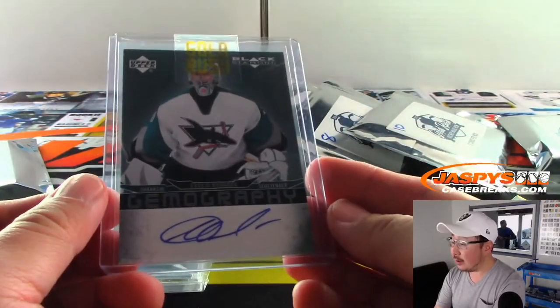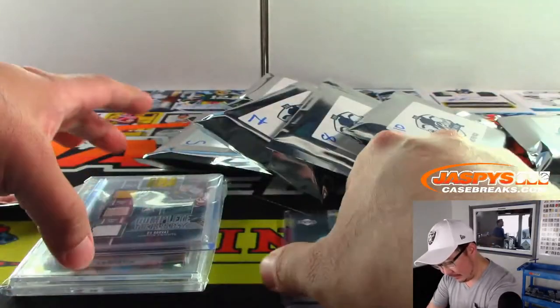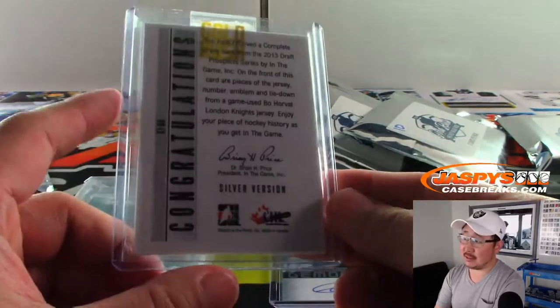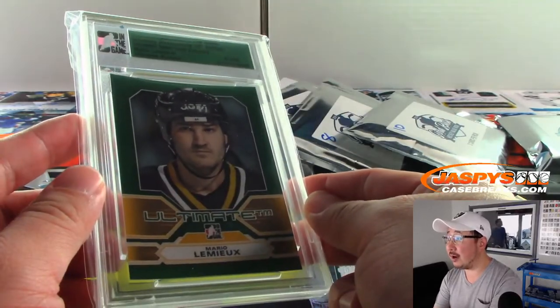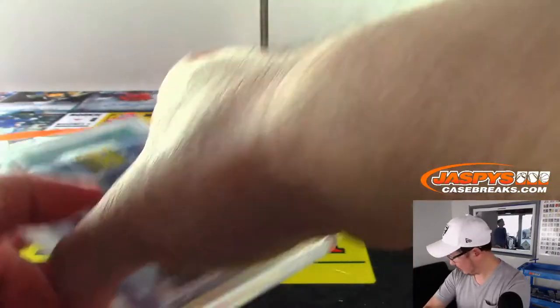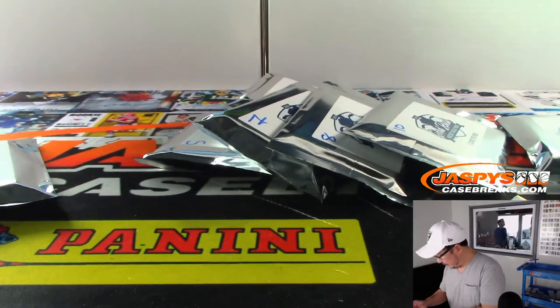All right. There's Nabokov. Autograph. You got Bo Horvat of the London Knights. And we got Mario Lemieux. Another in the game card right there, encased up. So there you go. John, that was your second pack.